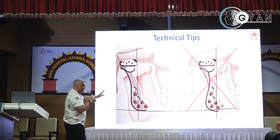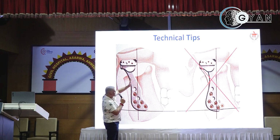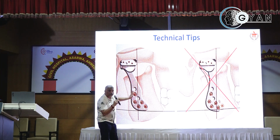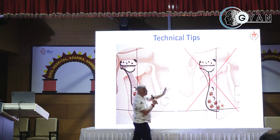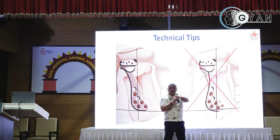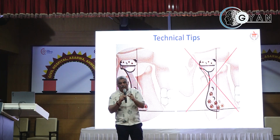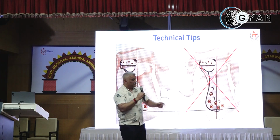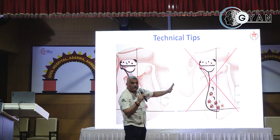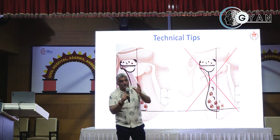Another technical tip what I would love to tell you is when you're planning your TJRs, your ramal component has to be parallel to the posterior vertical border. Why? Because if you angulate it and place it a little anterior, Lakshmi spoke about the size of the adult condyle, anterior-posterior and mediolateral. So if you place your ramal component a little anterior within the fossa, the patient's mouth opening or the translatory capacity is lost.